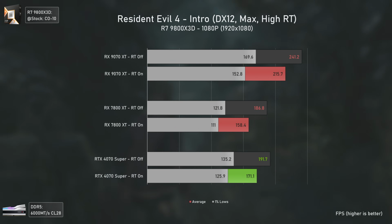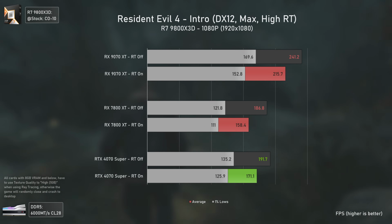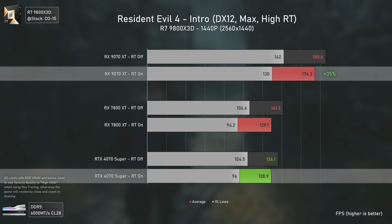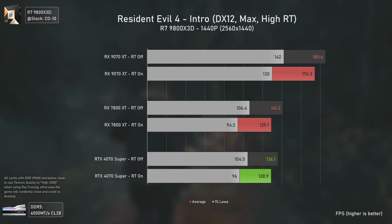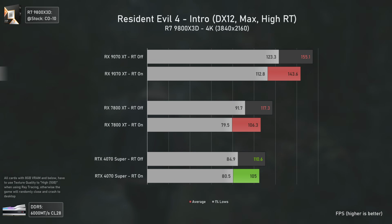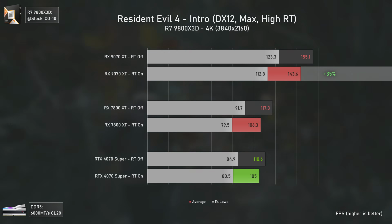Resident Evil 4 is a much lighter title ray tracing wise, but these scenarios need to be tested as well. At 1080p we have the 7800 XT almost matching the 4070 Super in raster, but being slower in ray tracing, with the 9070 XT being much faster in both scenarios of course, which still happens at 1440p, with the 9070 XT being 35% faster than the 4070 Super, even with ray tracing enabled, and with the 7800 XT finally kind of catching up. At 4K, all cards deliver very good results to be honest, with the 9070 XT being at least 35% faster than the other two cards.